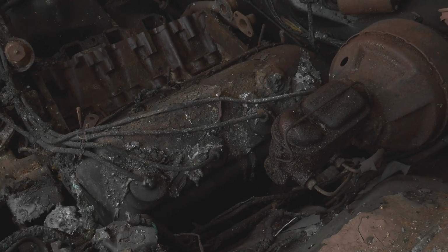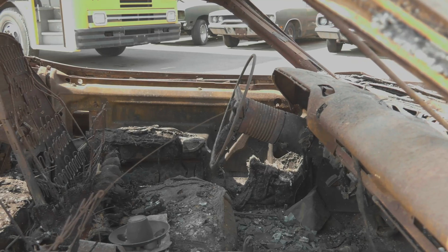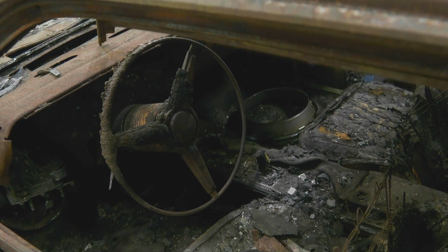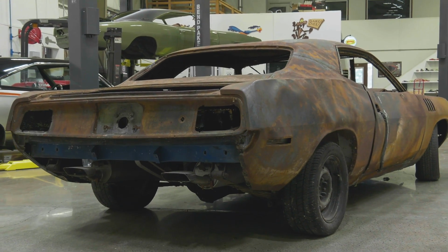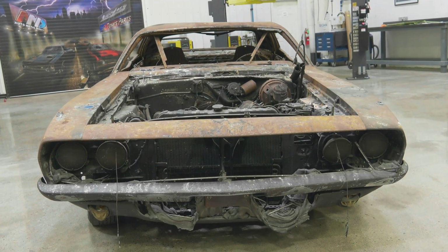1971, 426 Hemi, automatic, 48 made. Burned every square inch, melted, molten, all but forgotten. But like the phoenix rising up out of the ashes, our 1971 Hemi Cuda will be back, it will be on the road, and it will be breaking hearts like it was intended to do on the day it was made. That is Graveyard Carz.